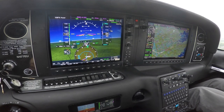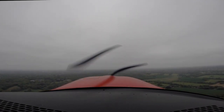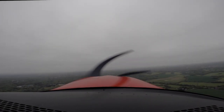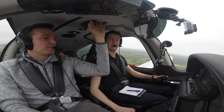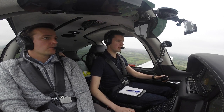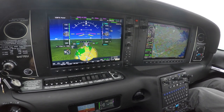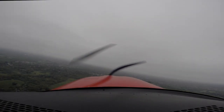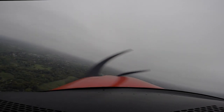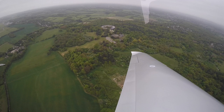Okay, we've got 1,000 for 2,000. T's and P's are on the green. Great. And that's 600 feet AGL, so CAPS is available. Roger. And we've got 123. It's looking okay. Great, we can make that left turn. Roger. Slightly fast.